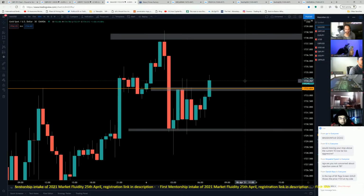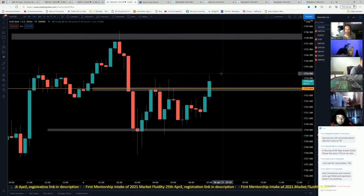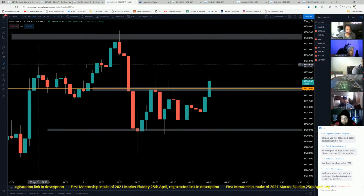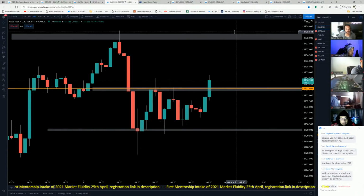Gold is at 1734 here. Beautiful. This candle is about to close in 20 minutes. 15-minute candle is also about to close in 5 minutes. I think once this candle closes and we start breaking above 1734.87, 88, I think we can continue moving up on gold here. We can continue pumping up to 1737, 1738. Should be pretty good.